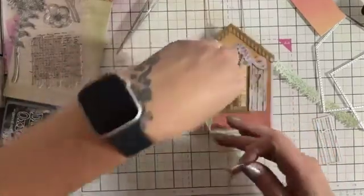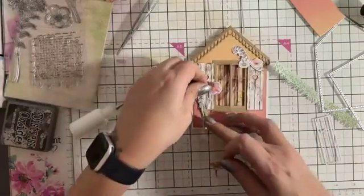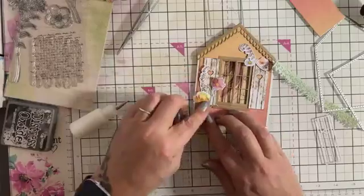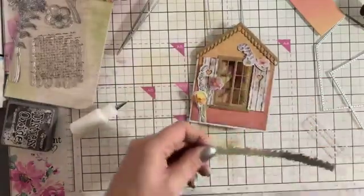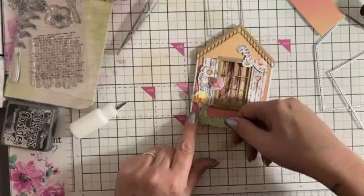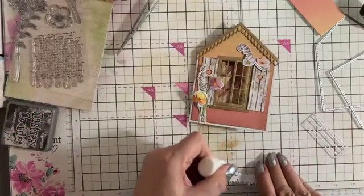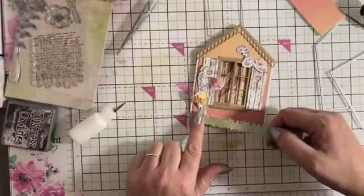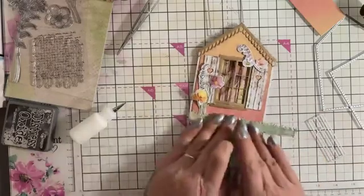And then I'm actually going to put this little green die cut in there because it's going to match in with the grass that we put on. So I can just use that edge. And then I will trim it off the bottom. You could put a little picket fence along there if you wanted to.